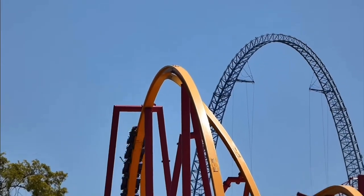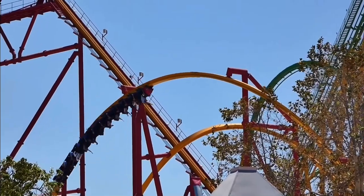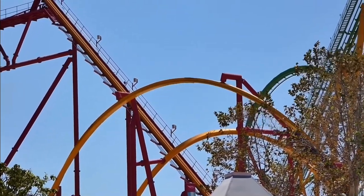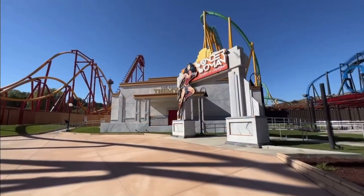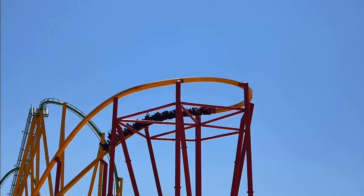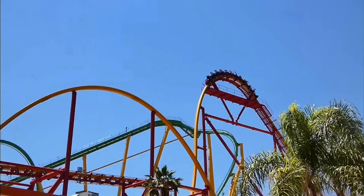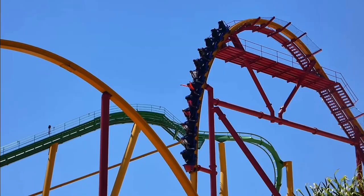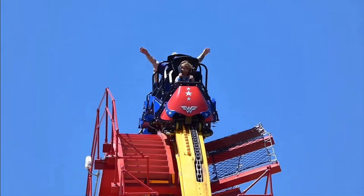Wonder Woman Flight of Courage is an RMC single rail coaster that opened as Six Flags Magic Mountain's 20th coaster, giving them the largest roller coaster collection in the world. I'm not a person who cares a lot about theming, but the sign outside looks great, and the indoor queue is decent and features a lot of information about the goddesses and a few swords.